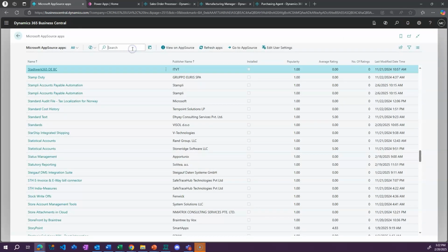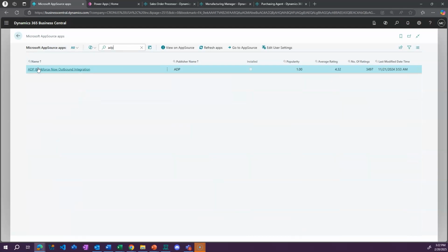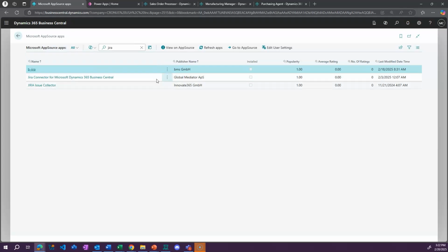If we want to look for something like ADP, a really popular payroll package, just type ADP. Now we have ADP Workforce Now outbound integration. So this is an integration that's actually published by ADP themselves to integrate their system. Let's take something like Jira, which is a very popular product in the market. There's a few Jira connectors here. These are from third parties. So sometimes these are built by Microsoft. Sometimes they're built by third parties.